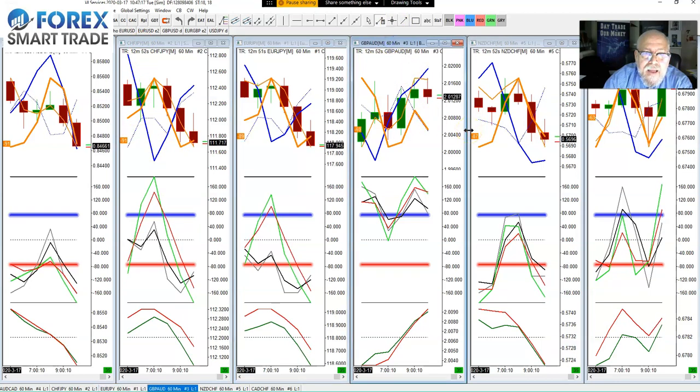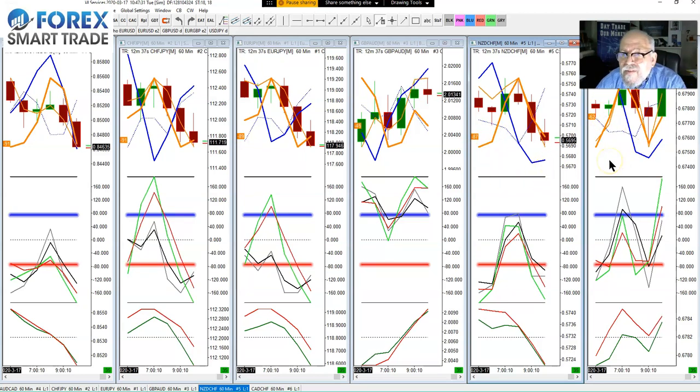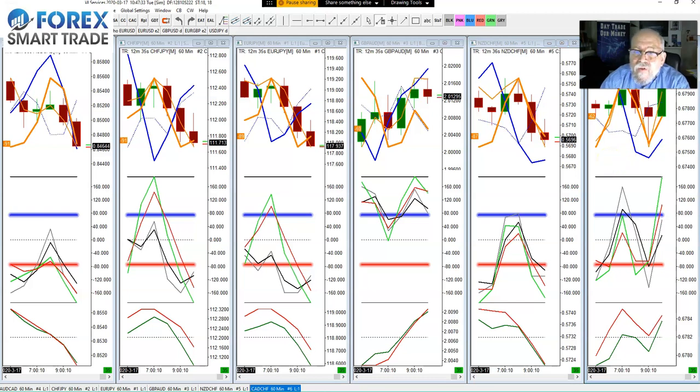A pound, Australian dollar, minus 50 is not close enough. New Zealand, Swiss franc, minus 86, not close enough. And what is that? Canadian Swiss franc, not close enough. All right, so we've got 3 trades. We've got still a couple minutes here before we take the trades.